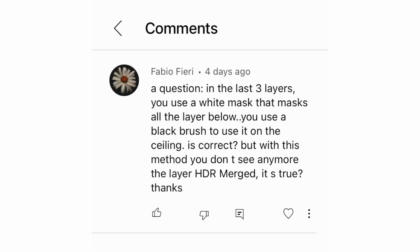It really helps to spread out that light evenly and get those nice soft interiors. So yes. Okay, another flash question. Fabio Fieri says, in the last 3 layers you use a white mask that masks all the layer below. Yes, use a black brush to delete stuff from a layer mask. I'm not sure what their question is, but basically if you're using a bunch of layers in Photoshop, you can use a layer mask to non-destructively delete stuff. So you have a base layer, then a layer that has flash over it in some areas, then another flash layer that has flash in another area above it, and you kind of just build a stack of images with a little bit of flash added each time to where your final image is going to look how you want it. So hopefully that answers the question. I'm not sure what this is saying.